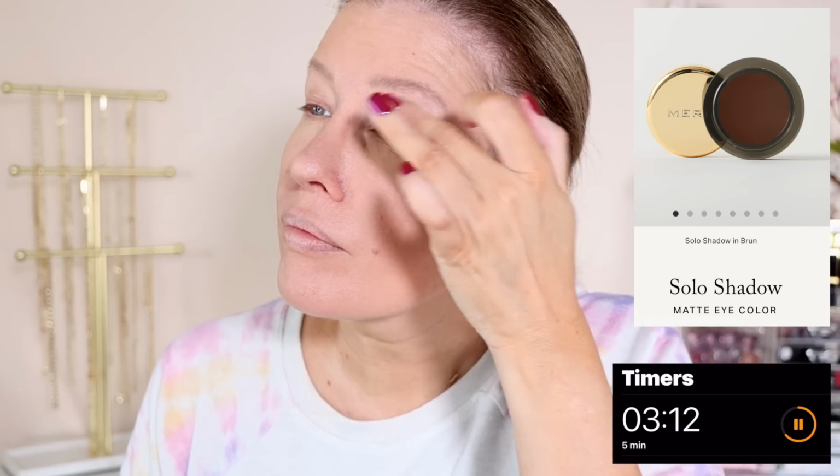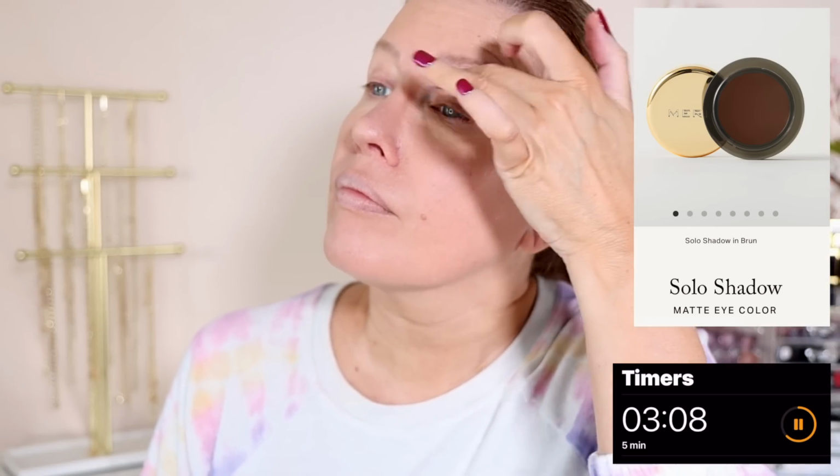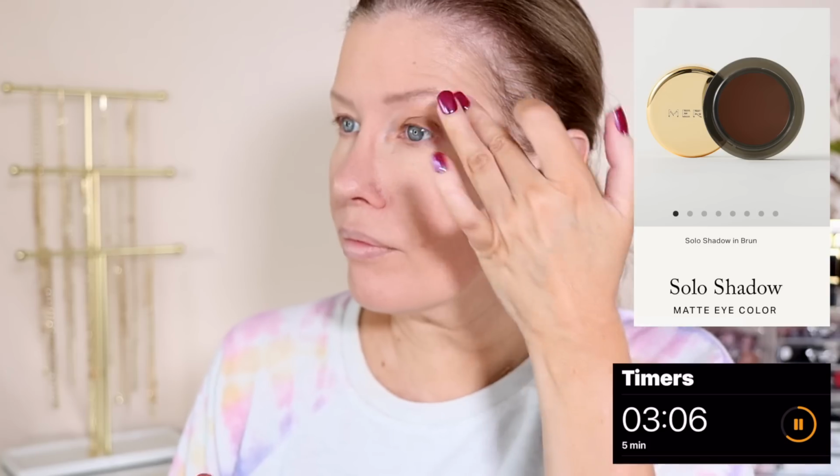Then using the matte Solo Shadow in Vachetta, I placed that all over my eyelids and up into the crease. Do you see how that just gave my eyes a little bit of definition? And I find that this particular shade also brings out the blue in my eyes.